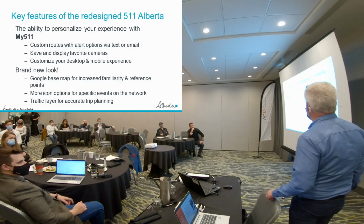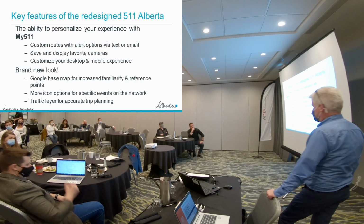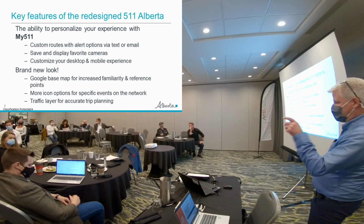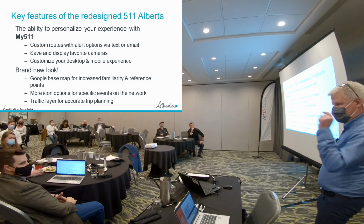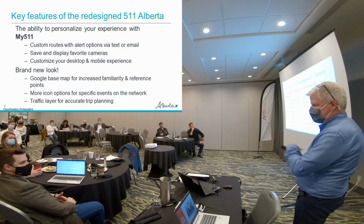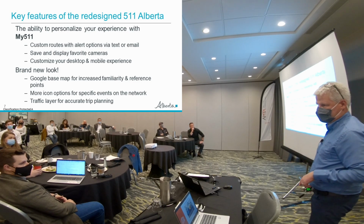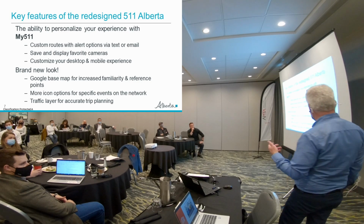In 2018, they came up with the ability to personalize your experience, so you can customize your routes. If there's a route that your drivers are traveling all the time, they can just name that route within the app. Whenever they're about to drive that route, they can press the button, and it'll map it out, and it'll tell them, oh, there's new construction at this location, or there's a highway incident at Scott Lake Hill that's going to cause delays, or whatever the case may be.